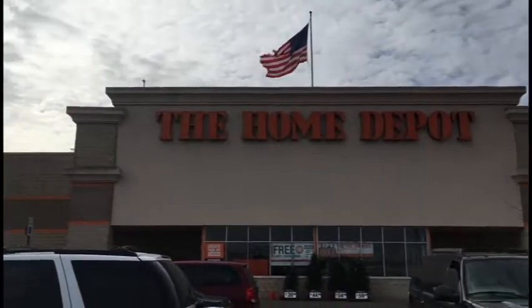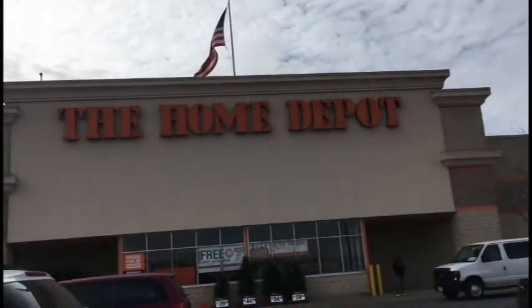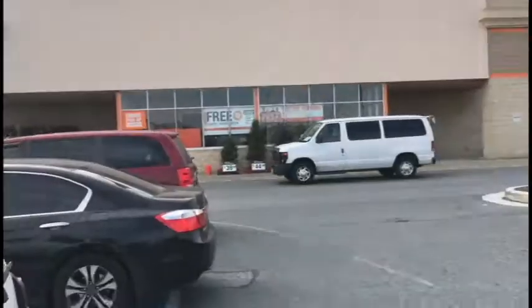Alright, Home Depot again, because we're going to all our Home Depots in a row, and there's a car who's coming. Okay. We've got more of these little succulents for gifts.